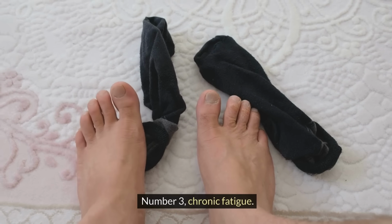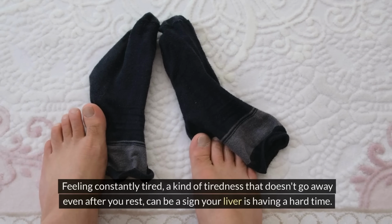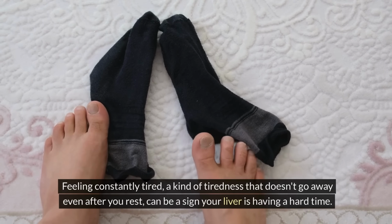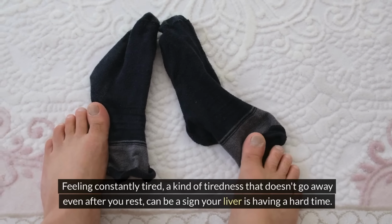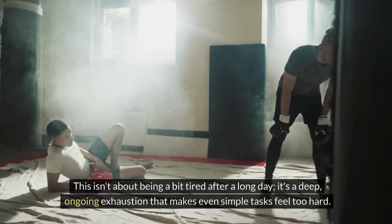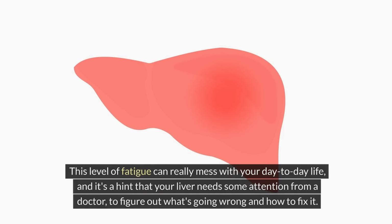Number 3. Chronic fatigue. Feeling constantly tired, a kind of tiredness that doesn't go away even after you rest, can be a sign your liver is having a hard time. This isn't about being a bit tired after a long day, it's a deep, ongoing exhaustion that makes even simple tasks feel too hard. This happens because if your liver isn't working right, it can't get rid of toxins well, and they start to build up, leaving you feeling wiped out all the time. This level of fatigue can really mess with your day-to-day life, and it's a hint that your liver needs some attention from a doctor to figure out what's going wrong and how to fix it.